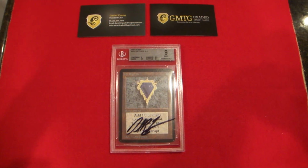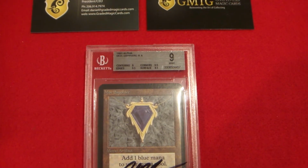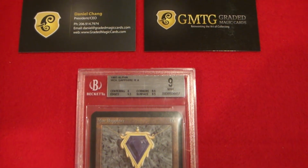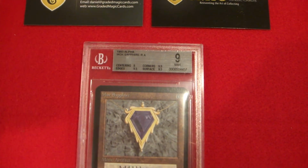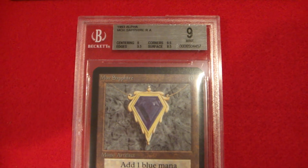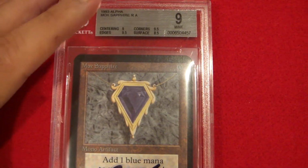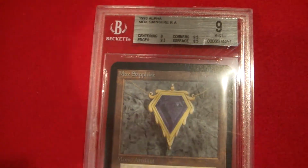Today we're looking at the Alpha Mox Sapphire. The Mox Sapphire, as many of you know, is one of the most, or is the most powerful Mox of the game, arguably. Partly because blue is the most popular color.